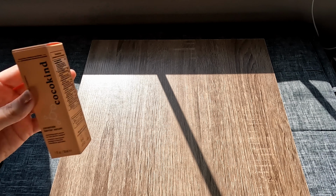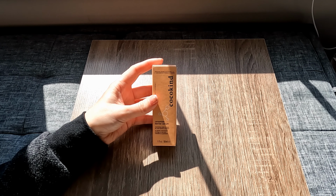The next one I have is from Cocokind, and this is their Ceramide Barrier Cream, and this is a nourishing daily serum for skin barrier support.